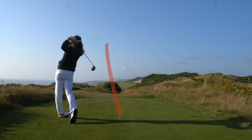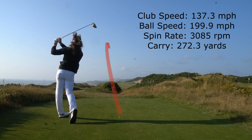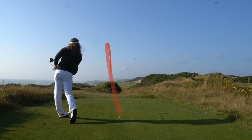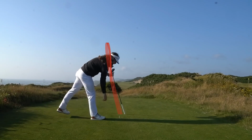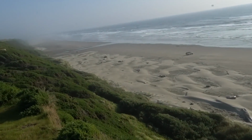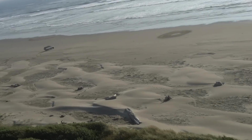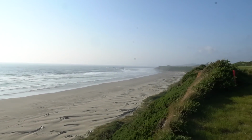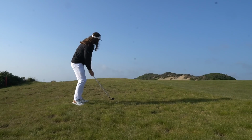And here I tried to play a bit more of a bullet cut, and this was a really good drive. Pulled it a bit, but there was a little bit of room left, so I flirted with the water there, but kept it in play. And another really nice view. I've zoomed in on the sand. You could really see how the beach looks out there. Just absolutely gorgeous, and it was a gorgeous day all around.